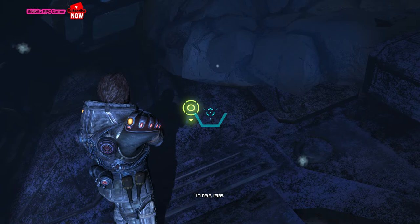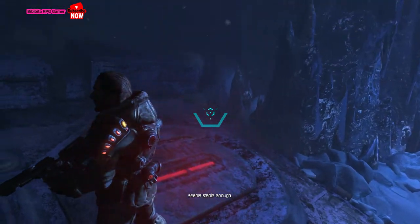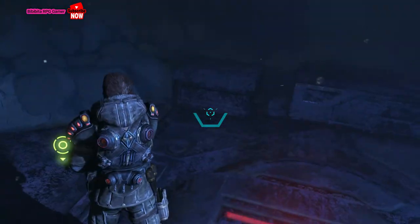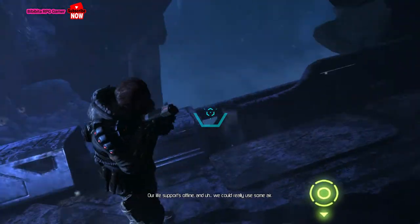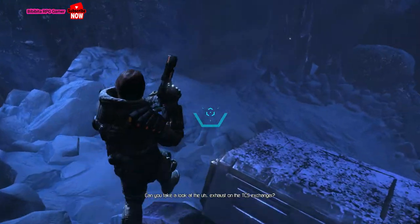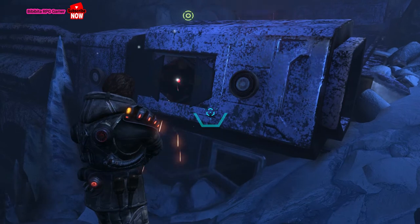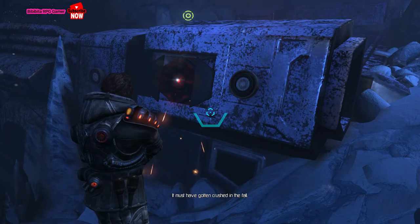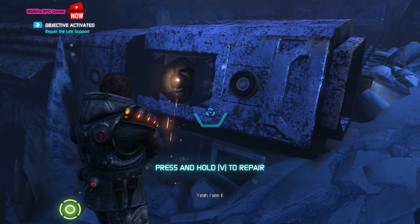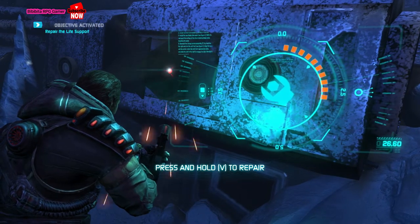I'm here, fellas. You got pretty lucky. Landed on a solid outcropping. Seems stable enough. Anybody hurt? Our life support's offline, and we could really use some air. Can you take a look at the exhaust on the TCS exchanger? It must have gotten crushed in the fall. Yeah, I see it. Purge tubes are all tangled up. Give me a sec. I'll see what I can do.